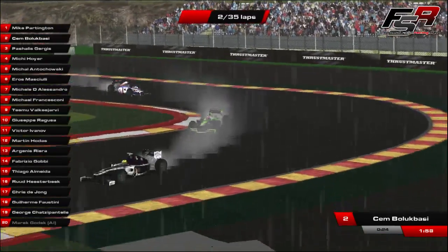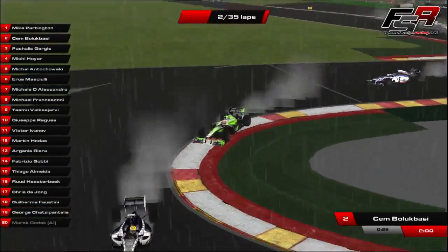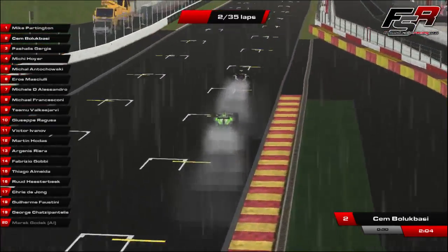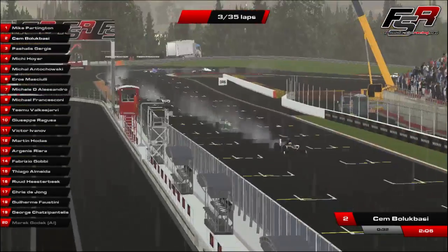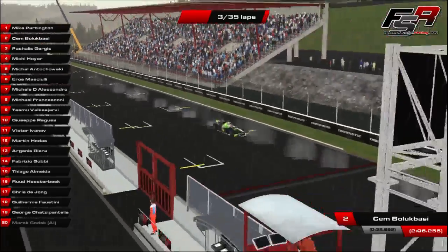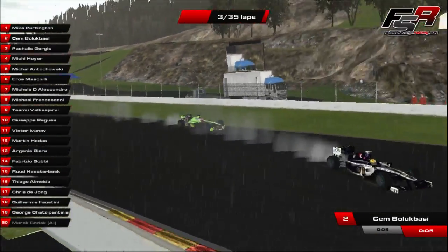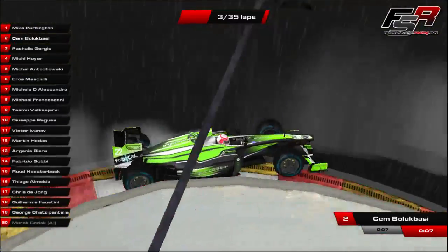Slowing it down for the bus stop. Again, Bolobassi nailing the apex a bit better, going fully over the curb, and puts the power down nicely as well. Bolobassi looking really confident with his driving at the moment, and is only 0.5 behind Partington.